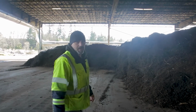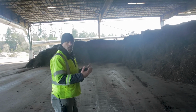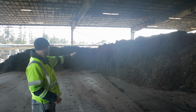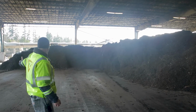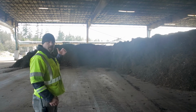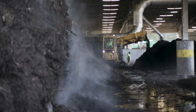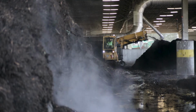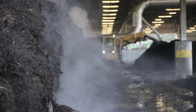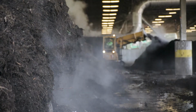So here we are at the 15-day end, and this is a pack-out zone. And you can see the material behind me, how far it comes out. Normally this would extend right here. This is zone 7, and that is being pulled over across from us into a curing area, stage 2. This area here, you can see how much it's steaming. It's a more uniform look. It doesn't have the greens and all that. This has all been broken down.